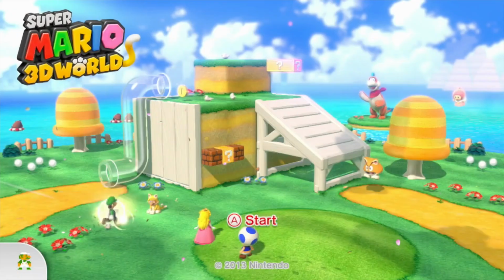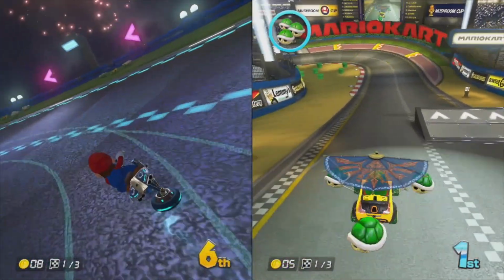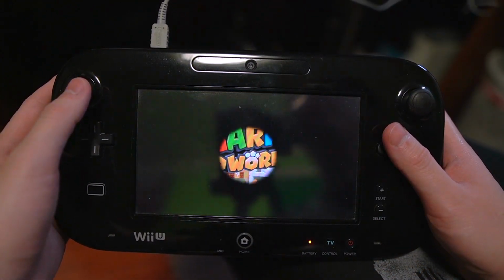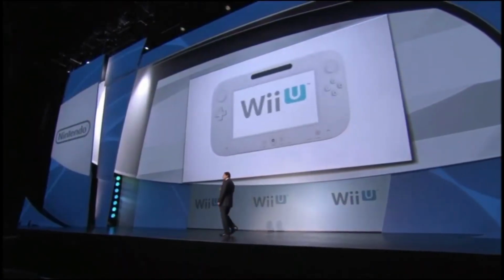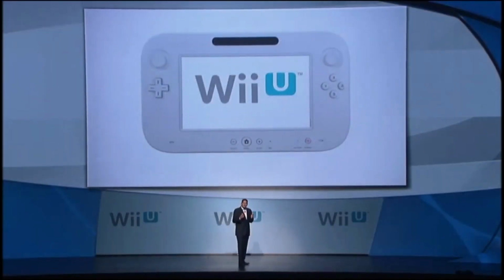And it looks really great in games like Super Mario 3D World and Mario Kart 8. While HD is nothing new, it was still nice to finally see Nintendo games in a higher resolution. Now let's talk about the Wii U's flagship feature, the gamepad controller. As I mentioned earlier, Nintendo felt so confident in this feature that they dedicated a trailer at E3 2011 to only show off the controller.